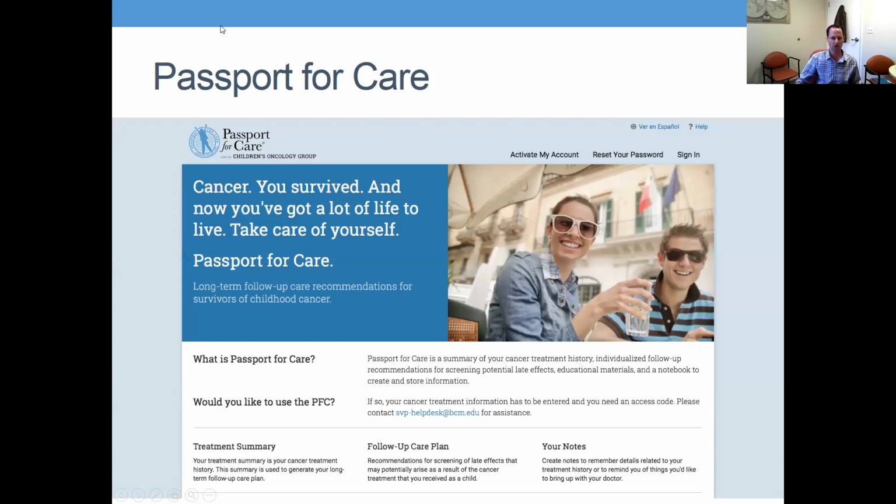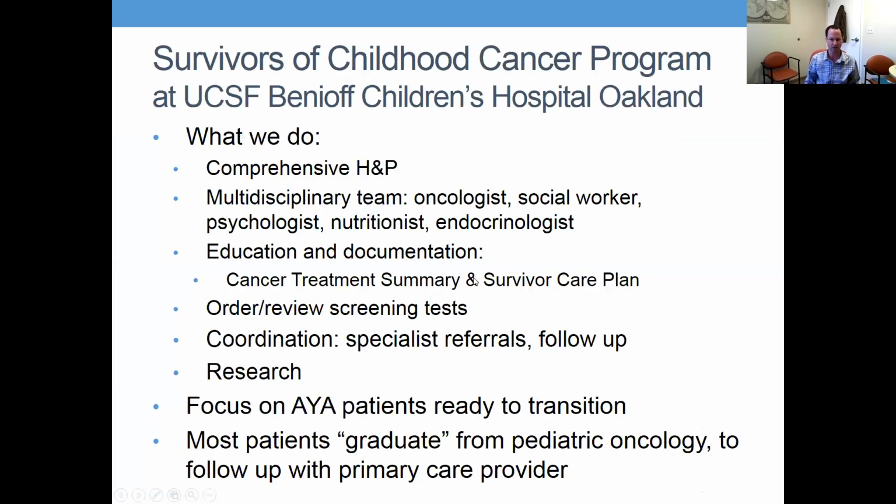Another useful resource that was developed in collaboration with the COG and Texas Children's Hospital is this website called Passport for Care. It's got two sides to it. One is for the providers to help us plug in the information, and it spits out a really nice, organized, comprehensive treatment summary and a survivor care plan. So it creates these documents for us, individualized for the patient, based on the important treatment exposures and the cumulative doses that we plug in. But there's a survivor website too, where they can log in a secure way and access their information. If they're away, they lose the papers, they go to a new doctor, they want to print them and have access to them. So this is a terrific resource that we use in our center to do what we do.